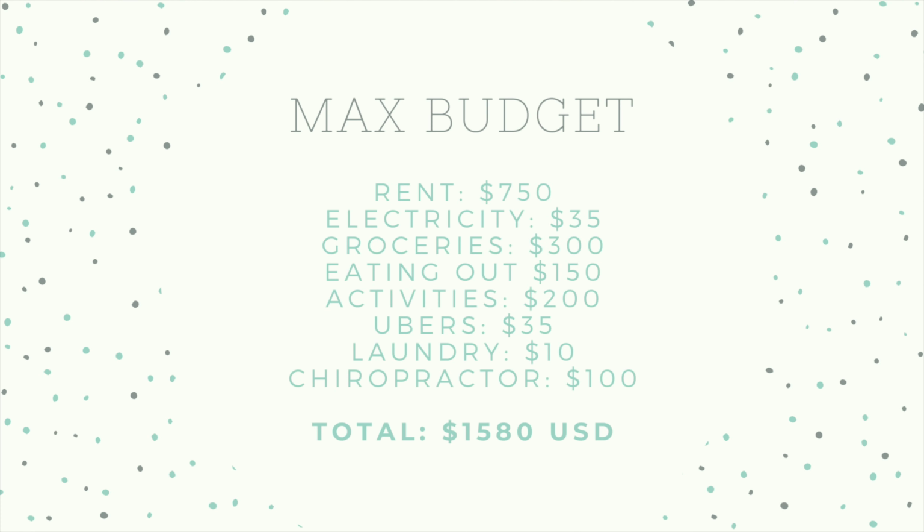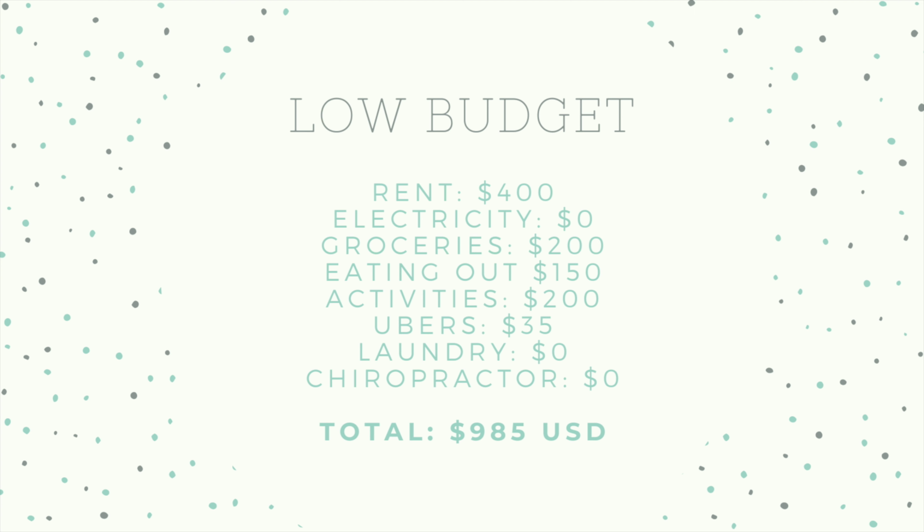All in all, here's what our total expenses look like each month without including my co-working space or medical expenses, and assuming water, gas, and Wi-Fi is included in your rent. In Puerto Vallarta, at our most expensive apartment, maxing out our groceries every month, we spent $1,580 a month. In Cuernavaca, where rent is less, and assuming we're spending mid-range on groceries and not paying for a chiropractor or electricity, we spend $985 a month. So the answer is yes, you can live in Mexico for less than $1,000.